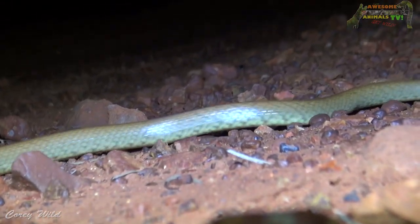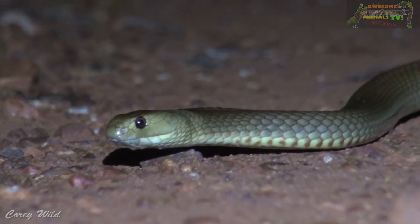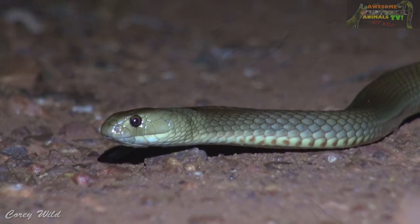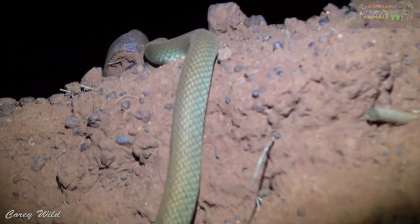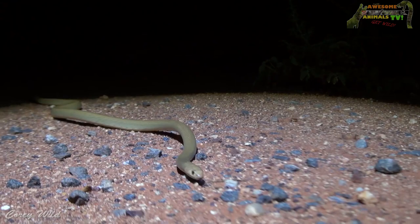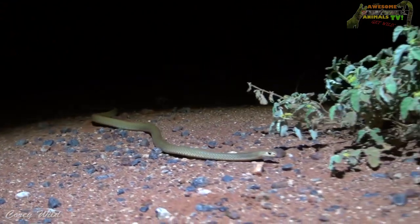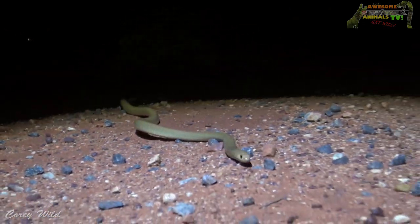Pseudonaja mengdeni. Now, this is one of the species that our other old mate, the king brown or mulga snake, would eat if he had the opportunity. And these guys can be so many different colors and patterns. It's really hard to distinguish sometimes. Have a really black head, or they can have a really pale head. They can be brown all over, cream all over.